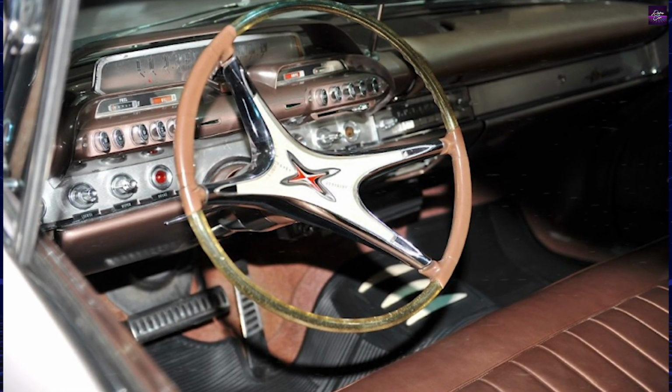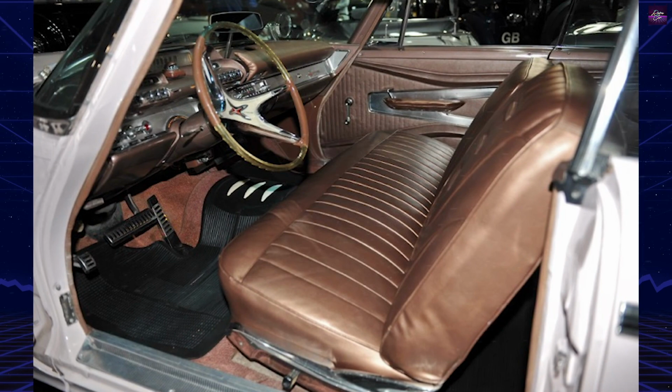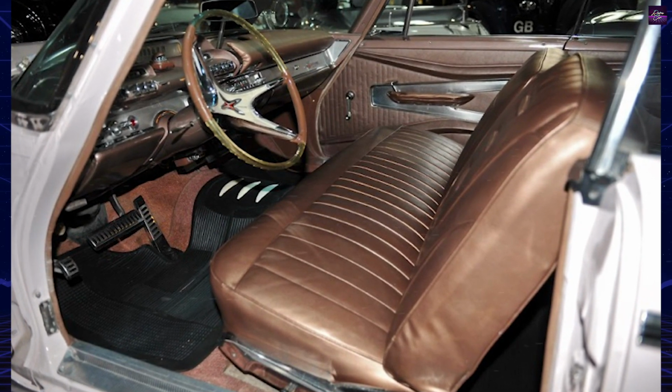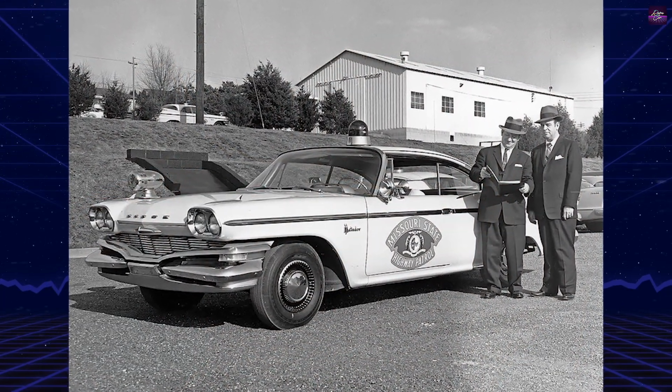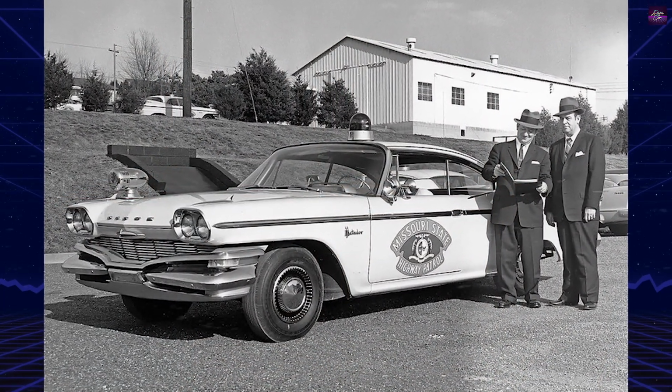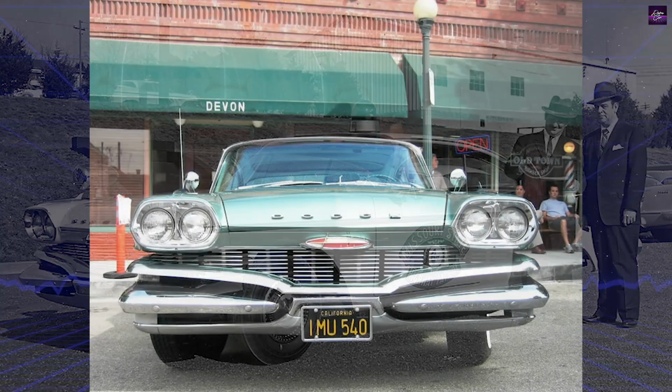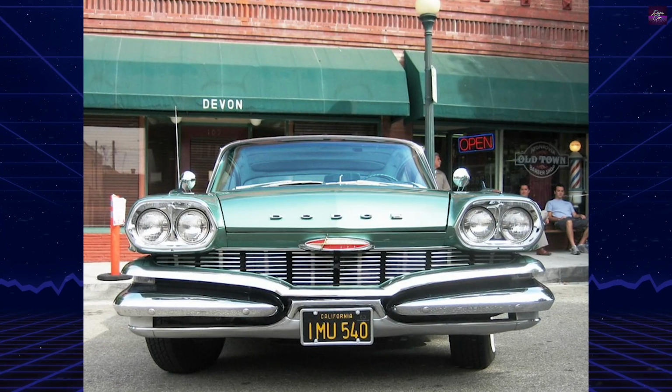The 1960 model year primarily featured Dodge's smaller, more affordable full-sized Dart model, overshadowing Matador sales. Around 23,600 Matadors were produced, but due to low sales and the Dart's popularity, the Matador was discontinued in 1961.